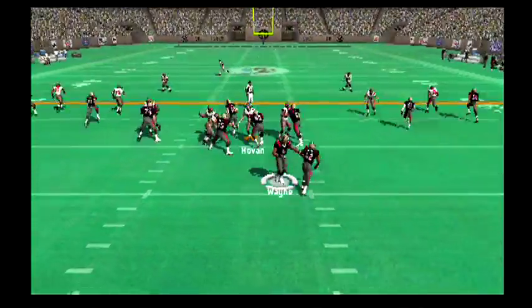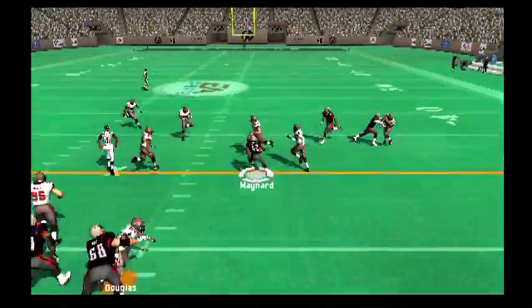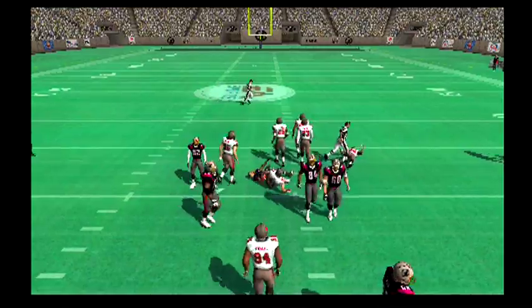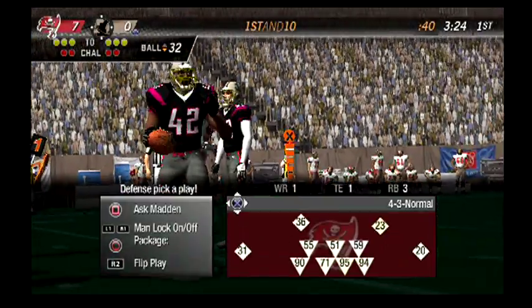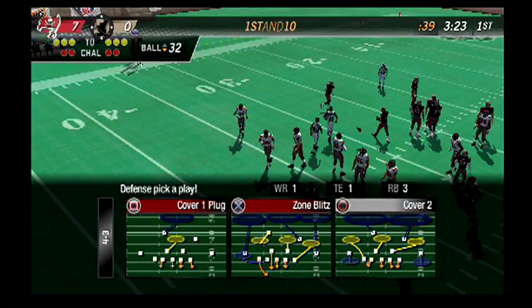Painter, the lone back, gives the ball off. Phillip is there for the tackle at the 32-yard line. Gain of 12. They brought some extra people, but couldn't stop him before he got the first.